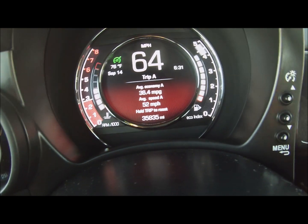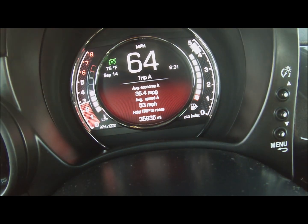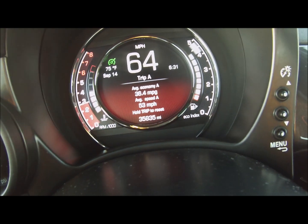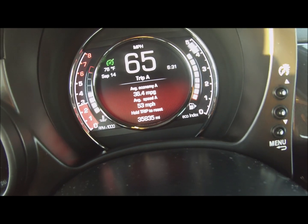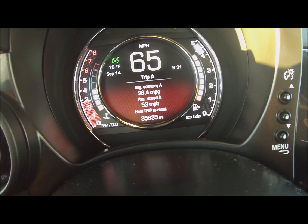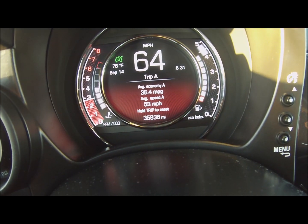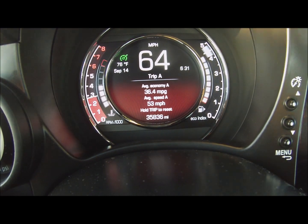Feeling good about this. It all depends if I get a lot of grades going up, but if the freeway stays fairly flat, I'll get 37 easy. 40 would be really nice, but 37's my goal. Beat the EPA by 3 MPG. Here's an opportunity right now.